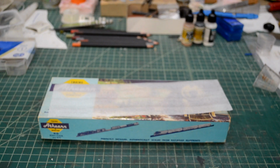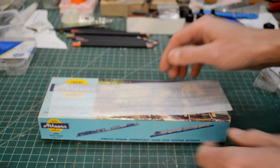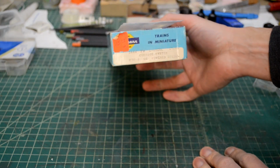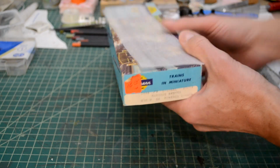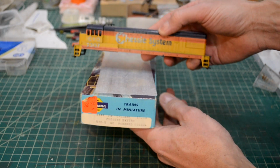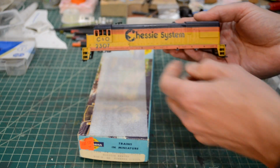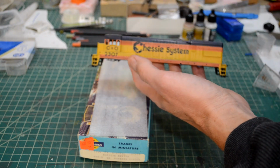So I'd love to call this a retro unboxing, but I found that I still have the original box that my original U30B, my chassis system U30B, came in. This is actually why my username is what it is, because of this engine.